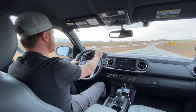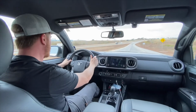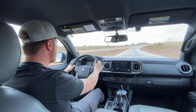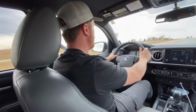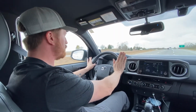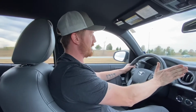So we'll go ahead and come to a complete stop here. Let's do like a 0 to 70 run. Right there, already at 60. And we're at 70. And we'll stop here. So you can see, for a 2017 Tacoma, that's quick.